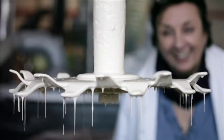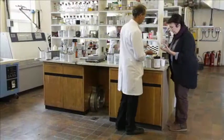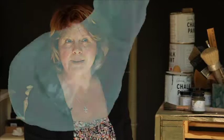Annie's paint is naturally very low in VOCs. She's very fussy about her requirements. They're all completely non-toxic. They use non-hazardous pigments. Pretty much everything's organic. These paints are virtually odourless. Painting in a workshop together, there is no smell, which is something you don't get with other paints.